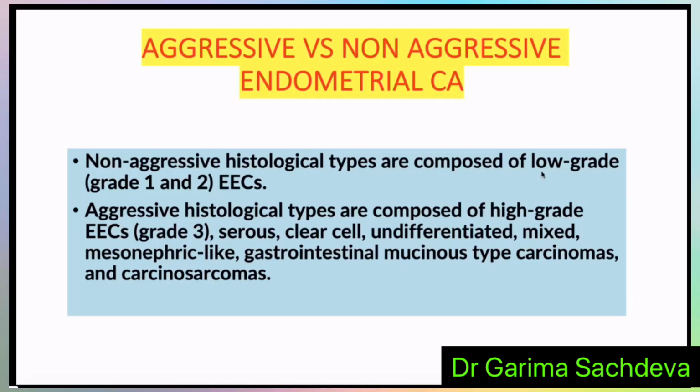Non-aggressive is low-grade endometrial cancer, that is grade 1 and grade 2. Aggressive is all others: either high-grade endometrioid cancer, grade 3, serous, clear cell, or undifferentiated. So all others are aggressive.